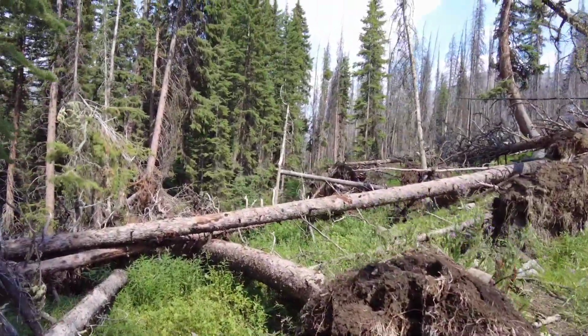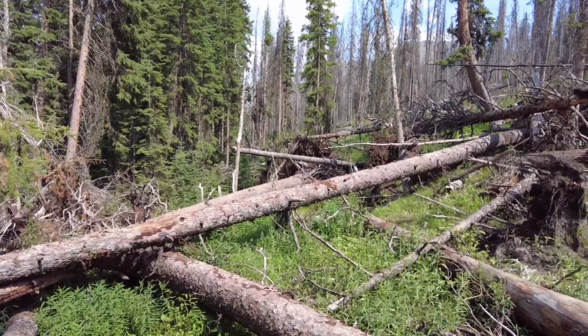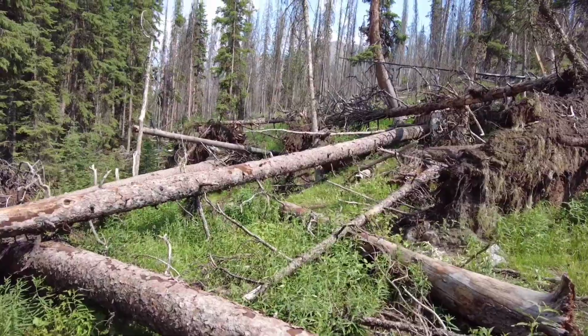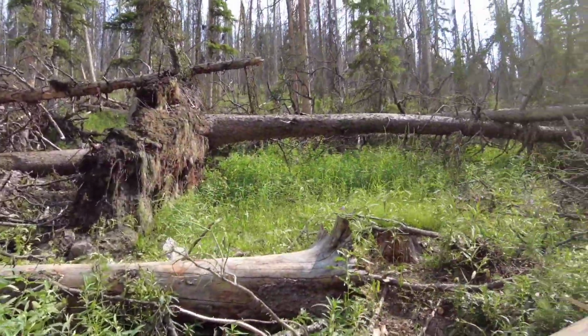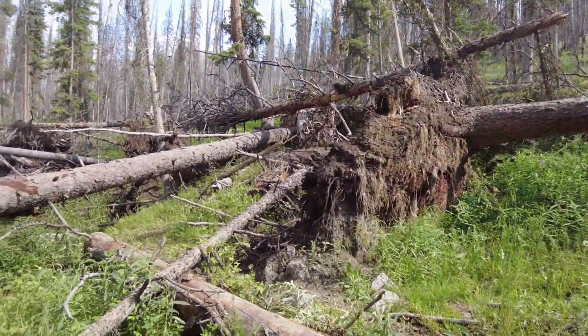Blowdowns and flies. What a great combination. It's like constant blowdowns, constant mosquitoes, horseflies, some other kind of flies. Oh man. And they all land on you when you're trying to climb over all these fallen trees.